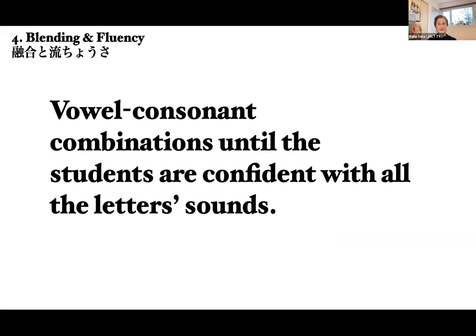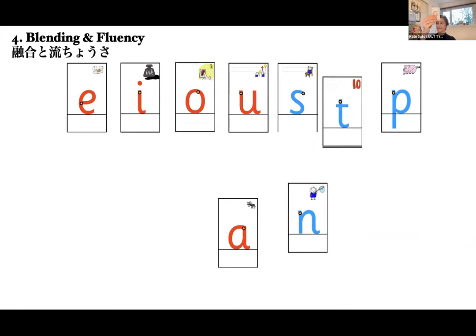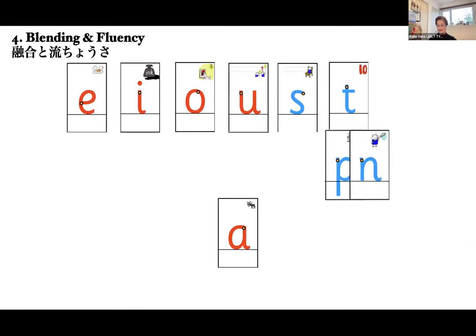Ready for the next one? What have we got? Okay, great, thank you. At. At. Fantastic. You just do that with them and then they can do that. At. And. Very good. You are a fantastic student.